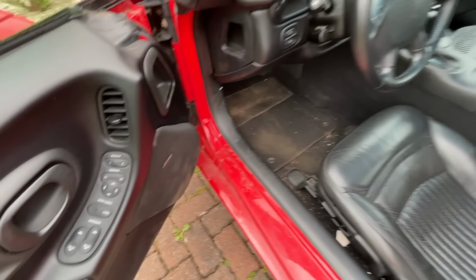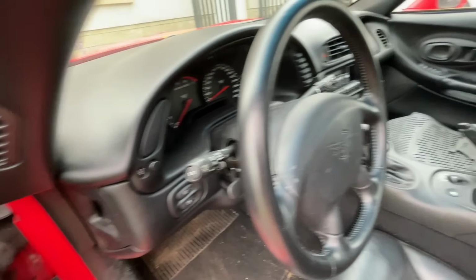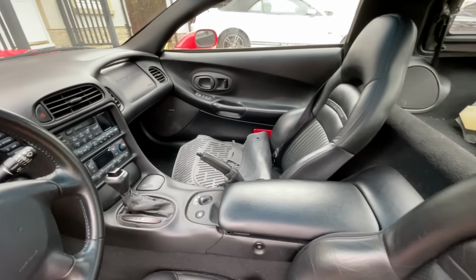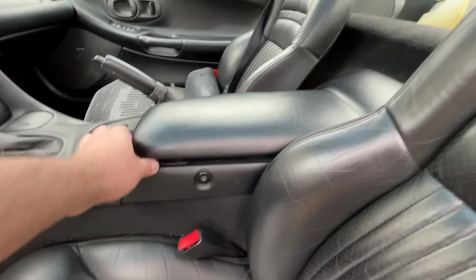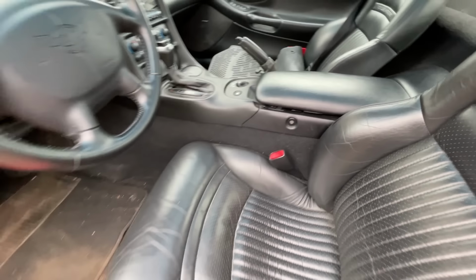Interior-wise, it does smell pretty bad of dampness. Got a bit of mould here and there. The good thing about the interior is the leather seats and the dash are undamaged, so there's no tears or rips anywhere. So that is a positive. We'll get that all cleaned up eventually.